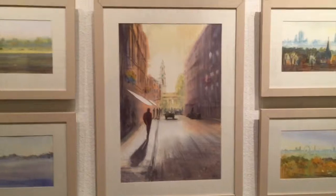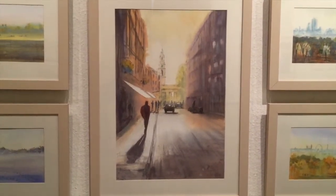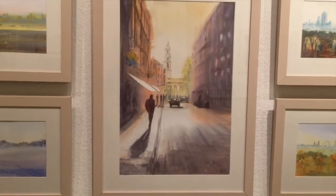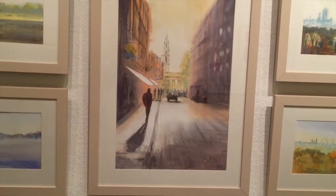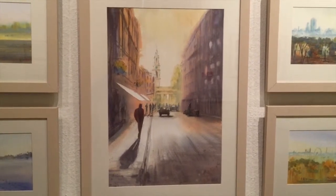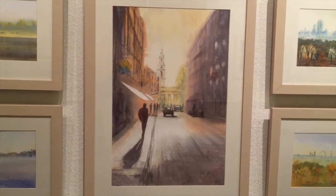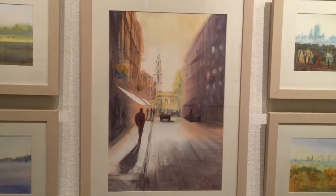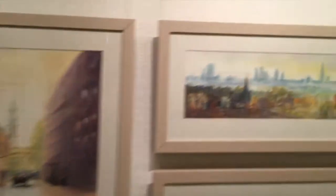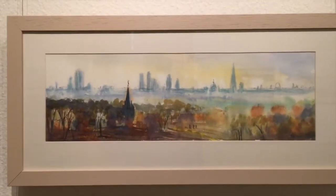Here is, I think, version 12 of St Martin's Lane, a favourite view of mine, favourite London view. Often after I've been for meetings, I'll stroll down here late morning, early afternoon, and just catch the sun. It really is one of my favourites. It opens onto Trafalgar Square with National Portrait Gallery, National Gallery, Nelson on his big stick. Love it.